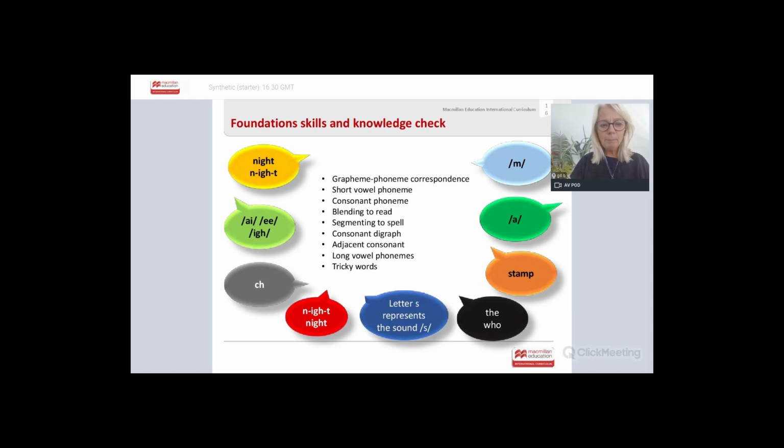So which of these bubbles represents the grapheme phoneme correspondence? Well, in this instance, it's this one. Letter S represents the sound S. So that's the dark blue. Okay, which is the answer for short vowel phoneme? Which of these shows you a short vowel phoneme? Just write the colour of the bubble if you like. Yes, this green bubble.